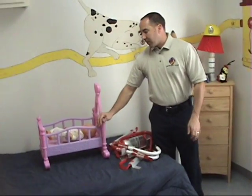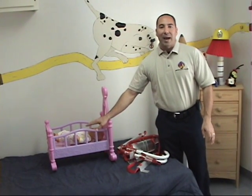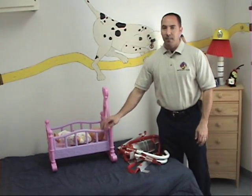Here we have an infant. This infant should really be on the floor. And when you put an infant back to sleep, you want to make sure you put an infant on their back. And also in their crib, there should be nothing but a blanket. No bumpers, no toys that a child can choke on.